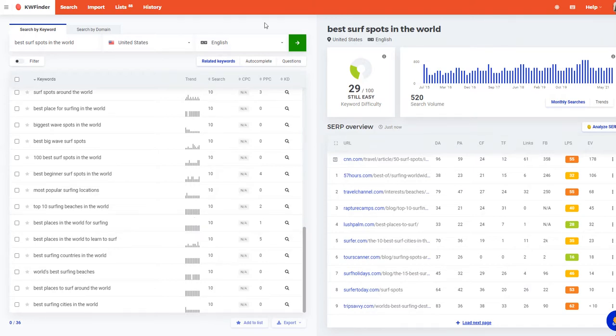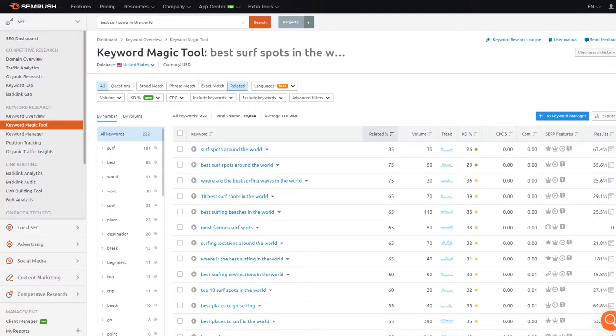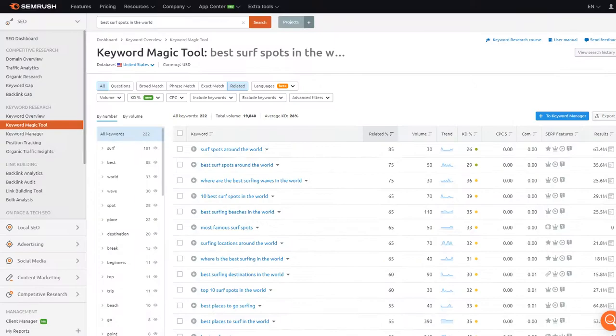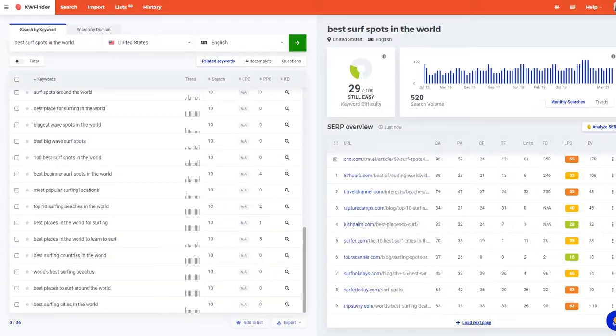So just let me check. I think I've done all my terms. Yes, I have. So I'm going to say that Semrush, similar really to my Ahrefs video, has completely killed KWFinder when it comes to finding keyword opportunities. Yes, if you really can't afford this kind of tool, it's still worth it for you to get something like KWFinder. As you can see, it's still going to get you a lot of great ideas for you to make content around.